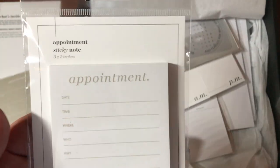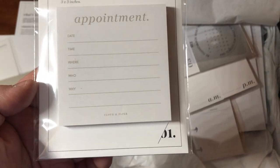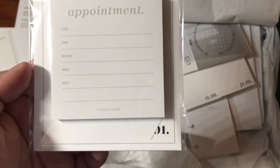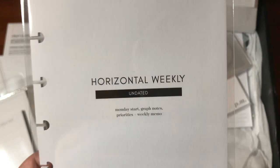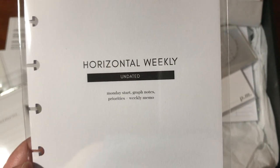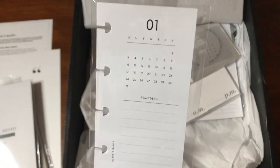Then you have these appointment sticky notes. So these are really cute. It says date, time, where, who, why. Yes, Mama. And the next thing in here is the horizontal undated Monday start graph notes priority weekly memo. Mini Happy Planner size. Then you have these half pages.